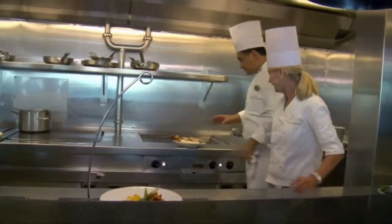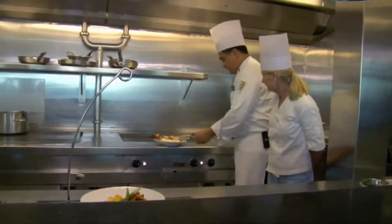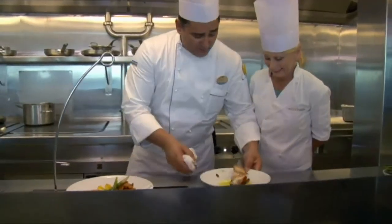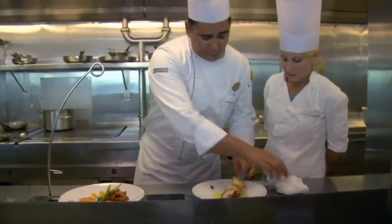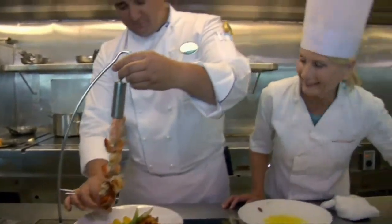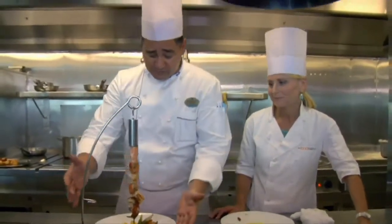Okay, so what we have here is obviously this is your nice filled kebab that you happily did for me. Thank you so much. And I'm going to bring it over. It's now cooked exactly where we want it, still moist. And it smells so good. Oh my goodness. Look at this. Doesn't that look good? That's how we serve that.